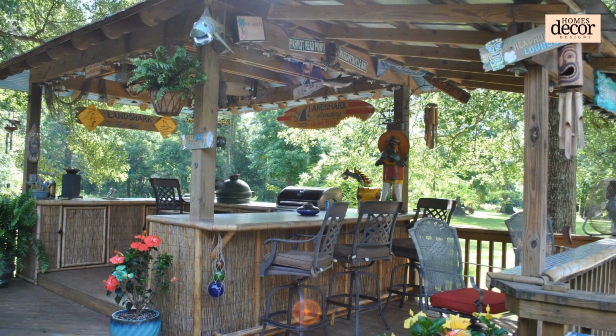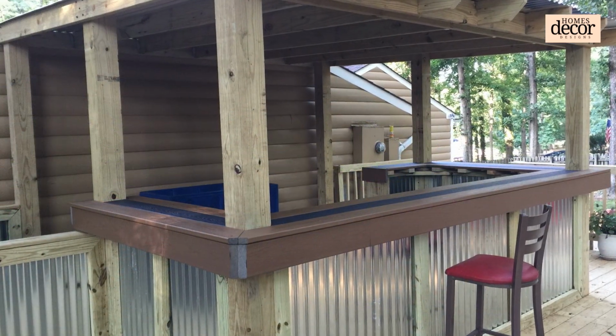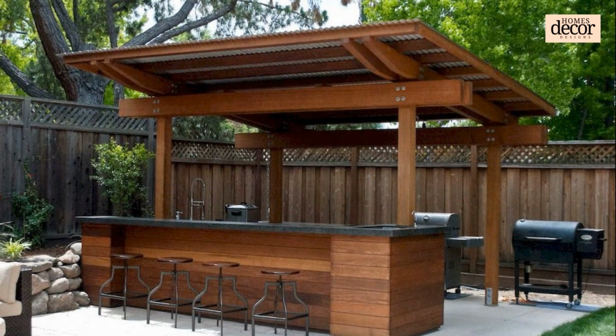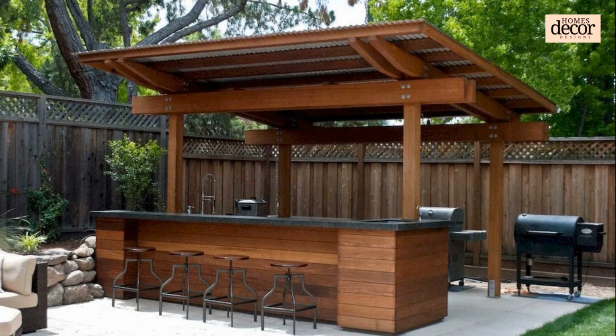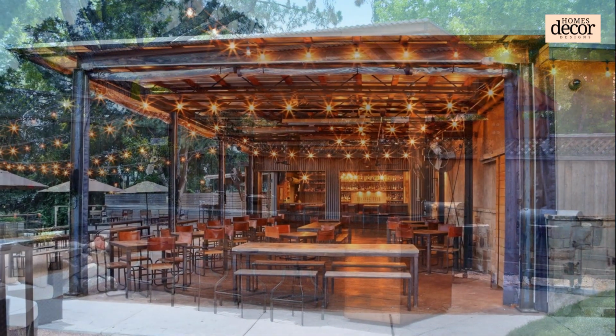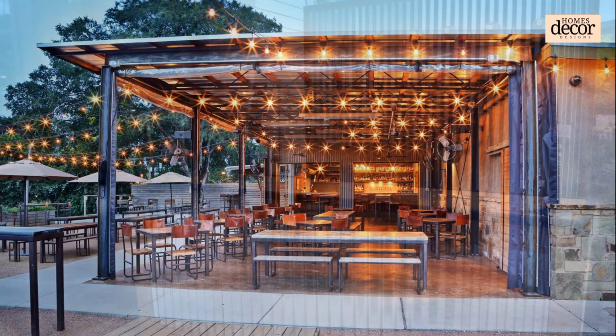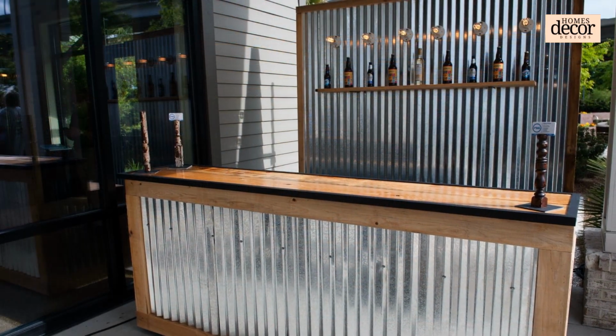4. Urban oasis, vertical gardens, compact furniture, and clever space-saving solutions are perfect for balconies and rooftops. 5. Cozy fireside, a fire pit or fireplace adds warmth and ambience for cooler evenings. 6. Built-in pizza oven, elevate your gatherings with a pizza oven for delicious homemade creations.